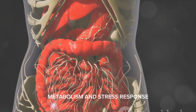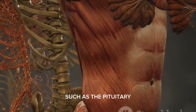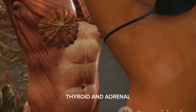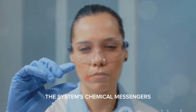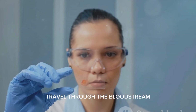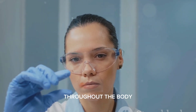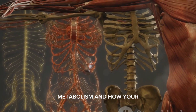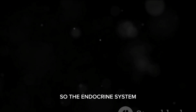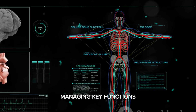How does your body regulate growth, metabolism, and stress response? The endocrine system has the answer. Comprised of glands such as the pituitary, thyroid, and adrenal, this system plays a pivotal role in our bodies. Hormones, the system's chemical messengers, travel through the bloodstream, carrying instructions from these glands to cells throughout the body. These hormones guide processes like growth, metabolism, and how your body responds to stress. So, the endocrine system is like your body's control center, managing key functions and maintaining balance.